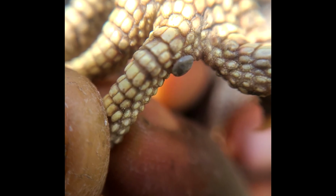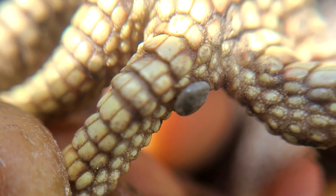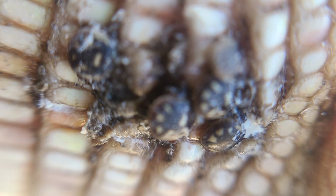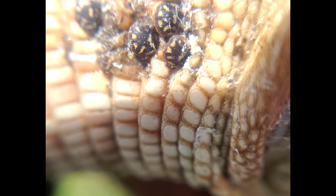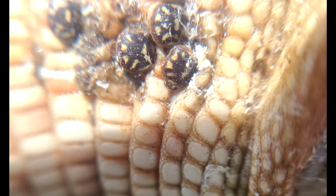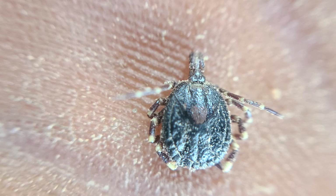We found at least 4 different species of ticks attached to the 2 Savannah monitors we caught. We also found at least 1 species on the hedgehog, and we found a questing tick next to a shed with unknown host types.